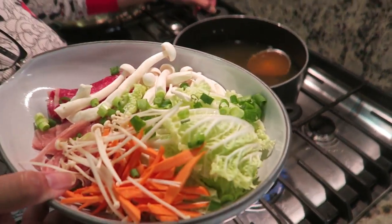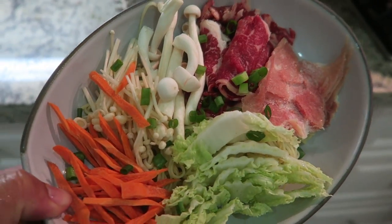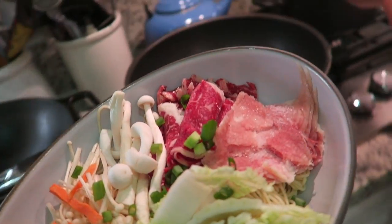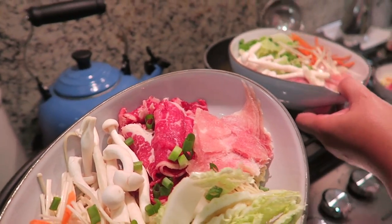Oh, mom made the most delicious thing. It looks so super hot. Oh, this looks so delicious. So then you put the hot soup in it and then it cooks the meat. Right, mom, what is this called? Shabu shabu?